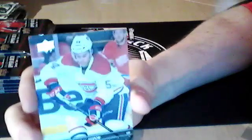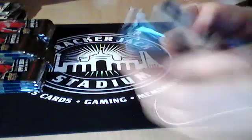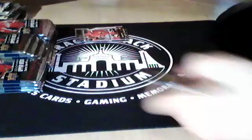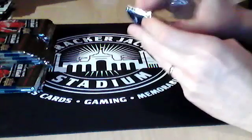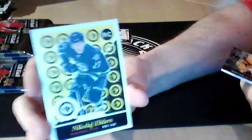So, base. Base, and a Young Gun for the Montreal Canadiens, Charles Hudon. Base, and more base. Okay, we got base. We got a jersey for the Winnipeg Jets, Jacob Trouba. Base. So we got base. We got a rookie for the Winnipeg Jets, Nikolaj Ehlers. Oh, peachy rookie. We got a base, and more base.